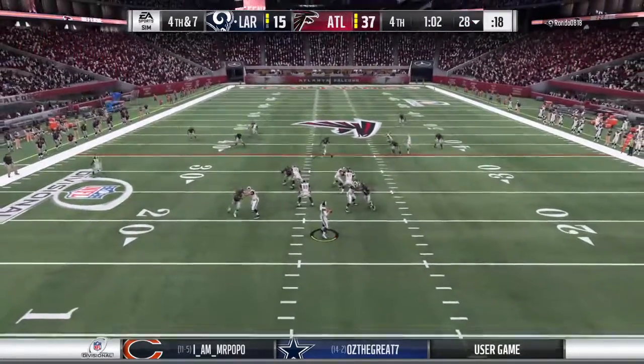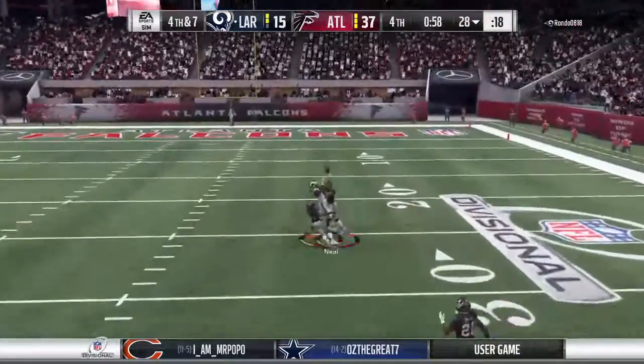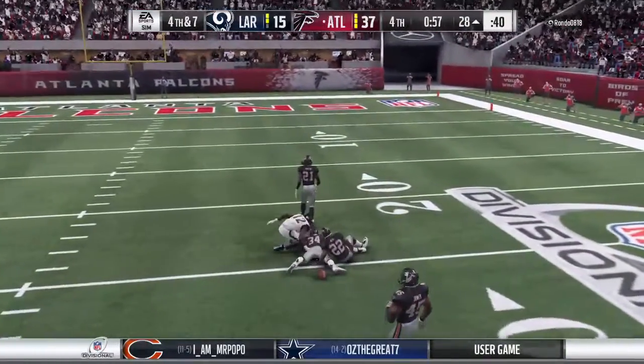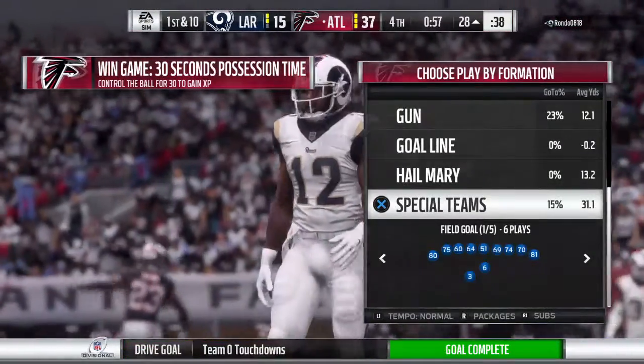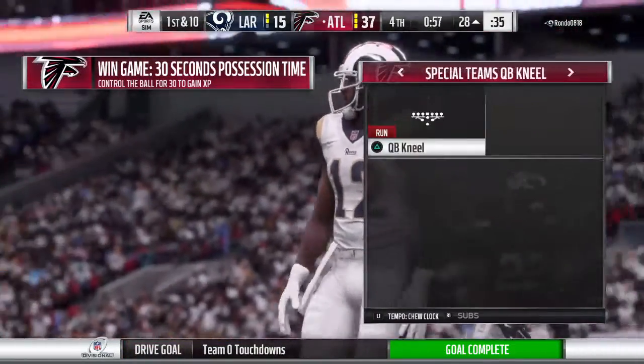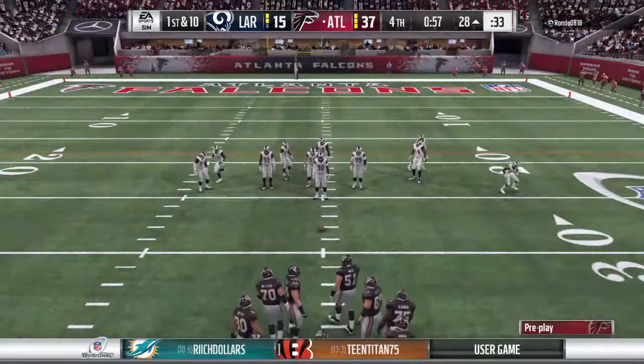Got to try it here. He's back to throw. He's going to let it fly. And this is going to be incomplete. They had to go for it with such little time remaining, and the Falcons will take control of the football in great field position.